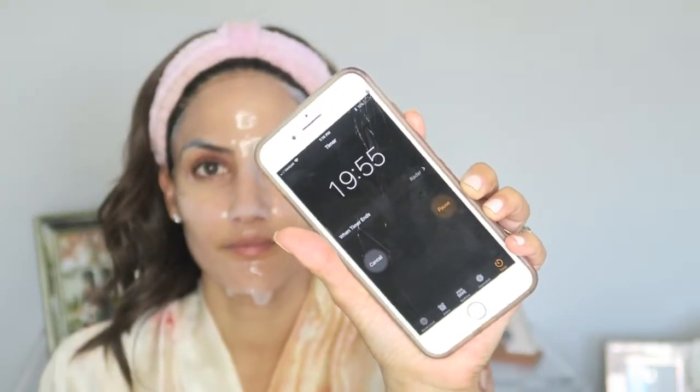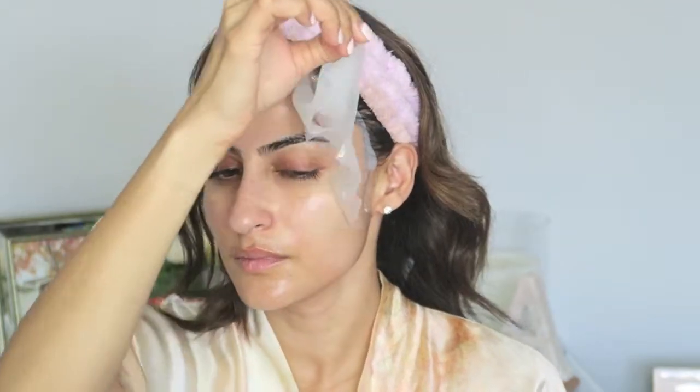It just feels so nice and thick. It comes in two pieces, so it's nice and easy to apply, and it's really good. So this one, again, is from Instytutum. I'll list it below, and that's what I would do right after I cleanse my face.